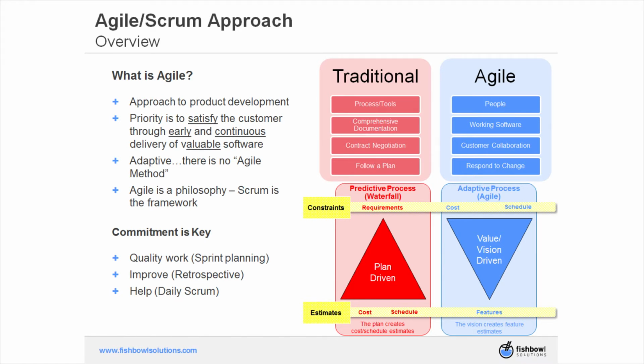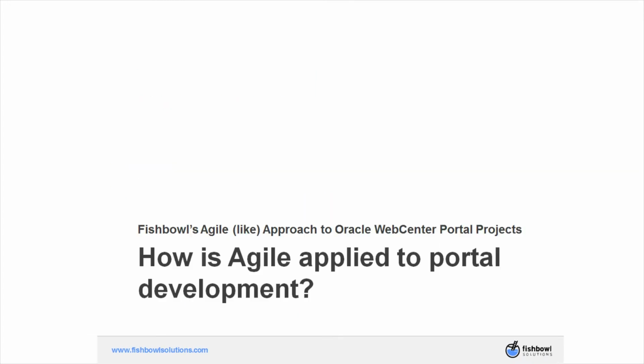Why Fishbowl has made the shift from more of a waterfall project management for portal development to more of an Agile-like and Scrum approach is simply because our customers are requesting it. They've seen the benefits of Agile, they've seen positive results with Agile, they want to learn more, they're curious about it, and so we're there to help guide them through that process.